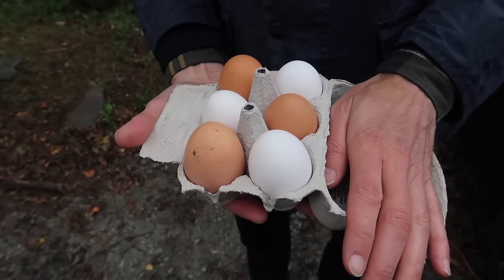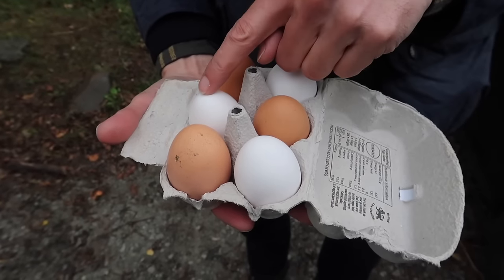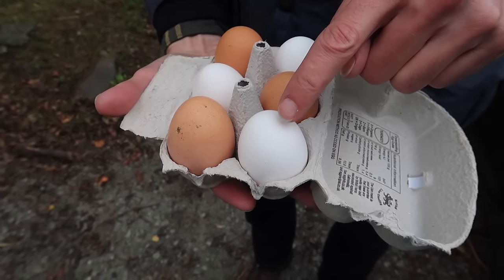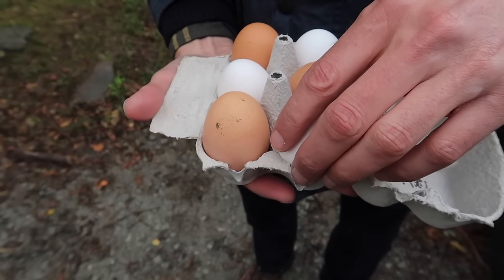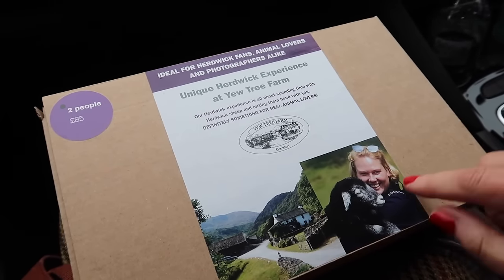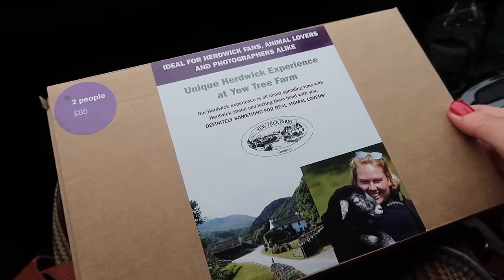We're going home with fresh Yew Tree Farm eggs. Yes. These two were just laid as we were at the farm. So when we got them, they were warm. Yes, I bet they are amazing. They're still warm. Really?